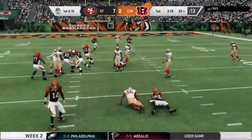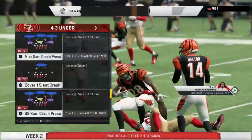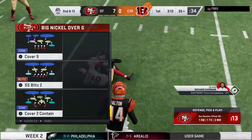Back to Mixon on first down. And that one blown up quickly as he's going to be stopped before he could even get started. They'll wind up losing 3 yards here, and it'll bring up a 2nd and 13.